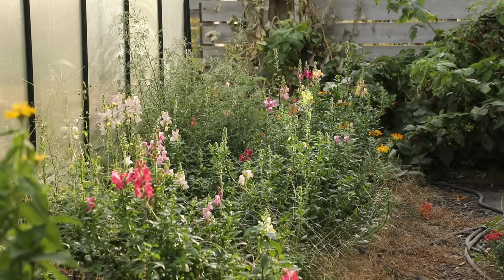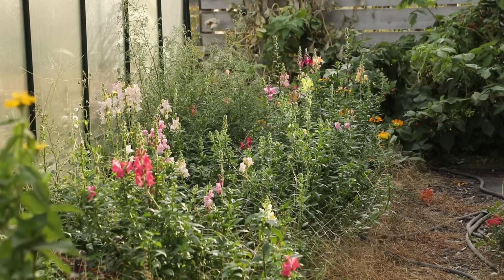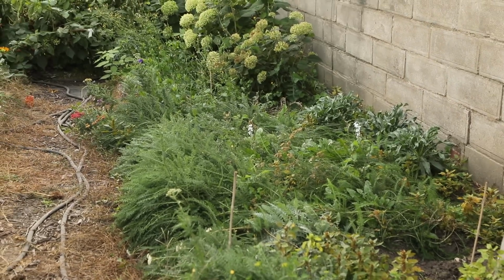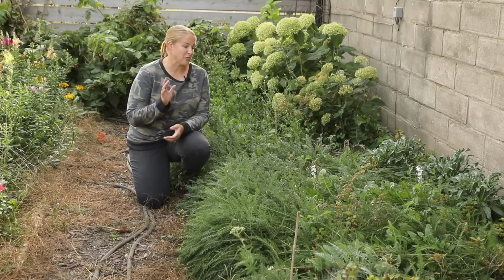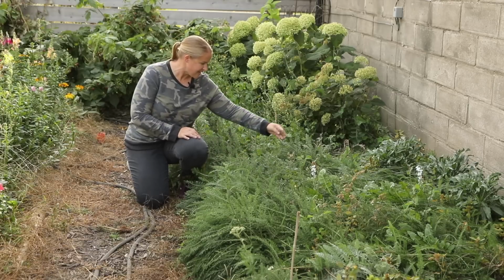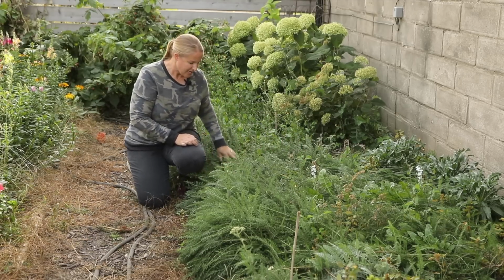Here is a look from the other direction at that patch of snapdragons that has some beautiful blooms right now. I will also be sad to see these go. And then if we pan across the aisle, this is my yarrow patch. So yarrow did really, really well for me at the start of the season. A lot of these plants in the front here are second year plants. And oh, I see that this is forming some seed, which I will just let self-spread.